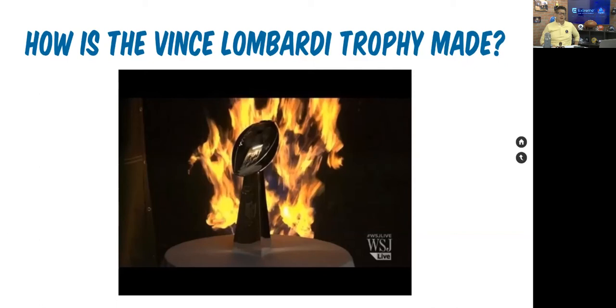But obviously one of the iconic pieces, because it's shown on national TV after that game concludes, is that trophy being hoisted. And you saw Patrick Mahomes and the Kansas City Chiefs hoist that this year. And so let's look at how that piece of art is made.